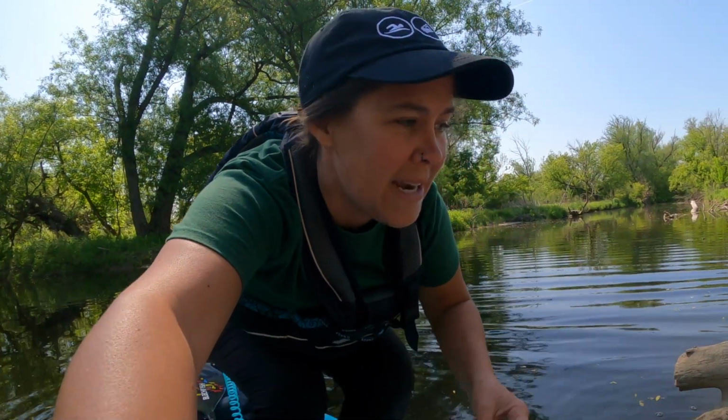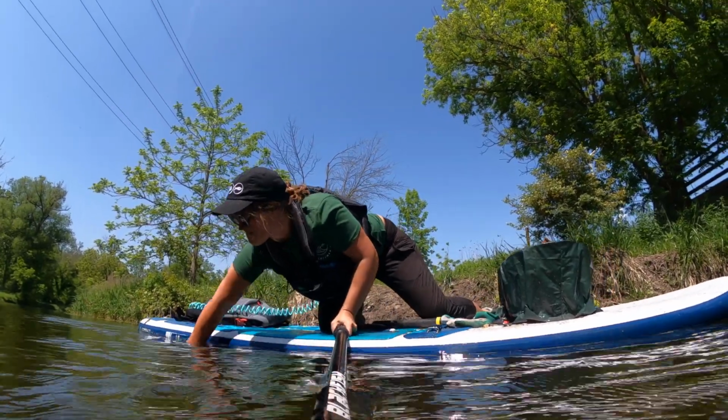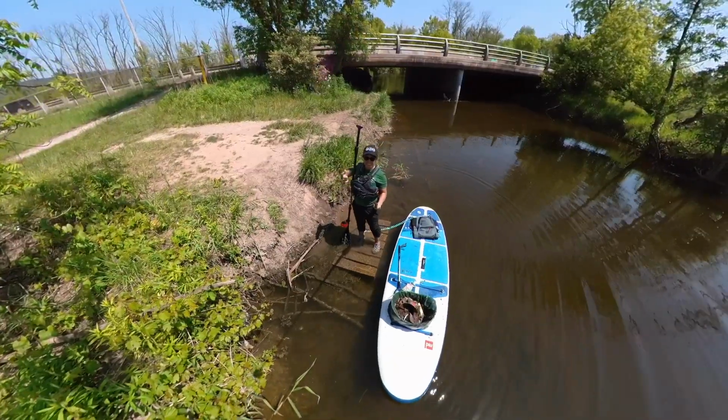Another thing to keep in mind is it's really beneficial if you have a wide board. You want to be more stable because you're moving around, you've got extra weight in different places that you wouldn't normally. So if you have the option, make sure you are taking out a fairly wide board, a nice all-rounder. The board I'm on right now is 32 inches wide.